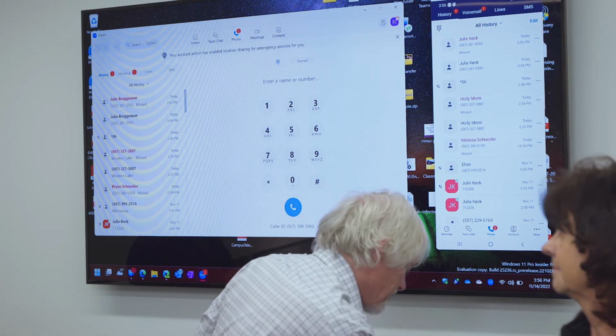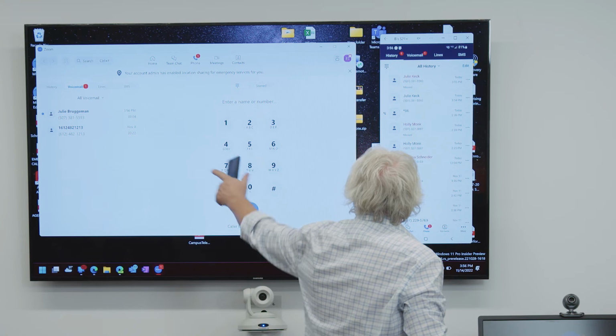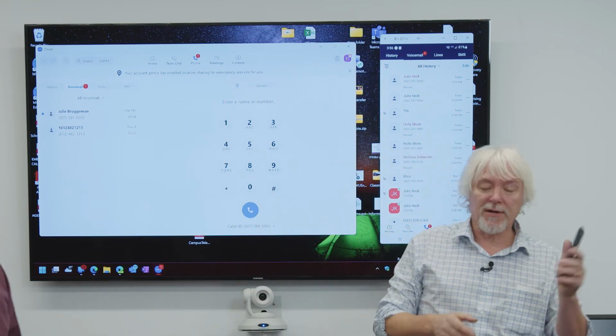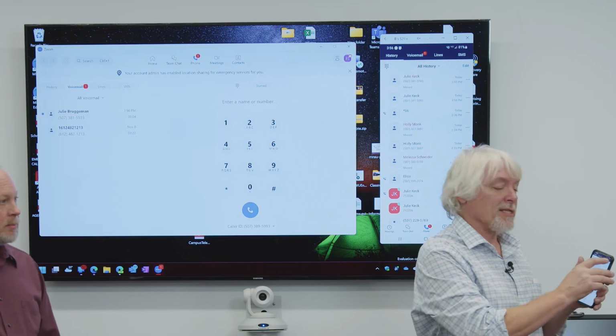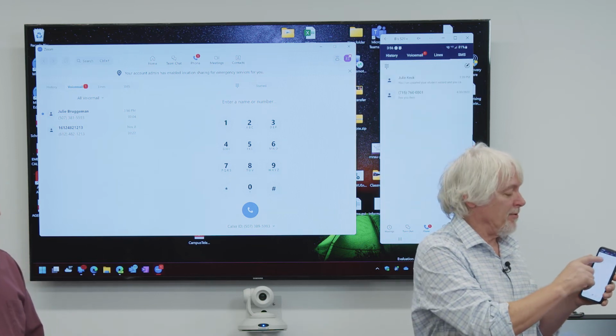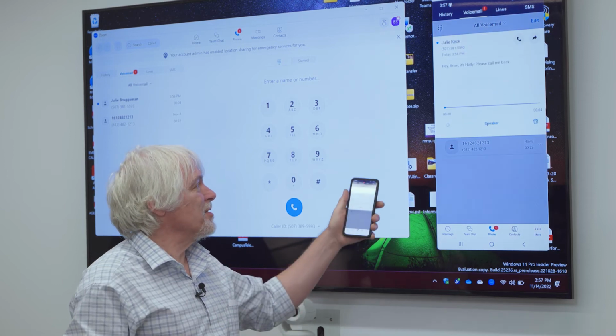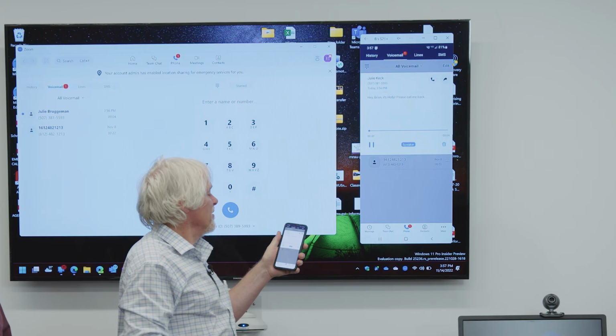So if I'm on my laptop, I can click that tab and I can see that I have a new voicemail message. And if I'm on my cell phone, I can click the same tab, SMS, on my cell phone, click on the voicemail tab, and click on that message, and I can listen to it.